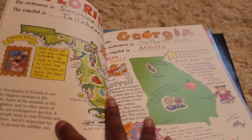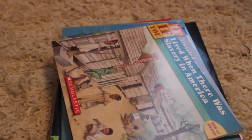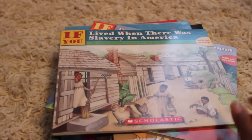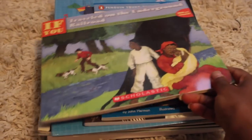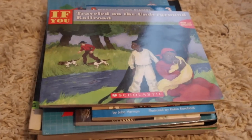We also have maps from MapTrek that I don't have here, but if you want to see them, I'll do another video and show you the inside of the maps for MapTrek. We have If You Lived When There Was Slavery in America. He will be doing history together with my second grade, 7-year-old daughter as well. We do history and science together.